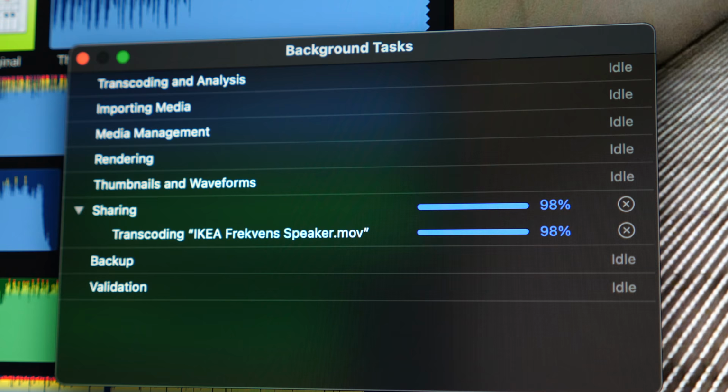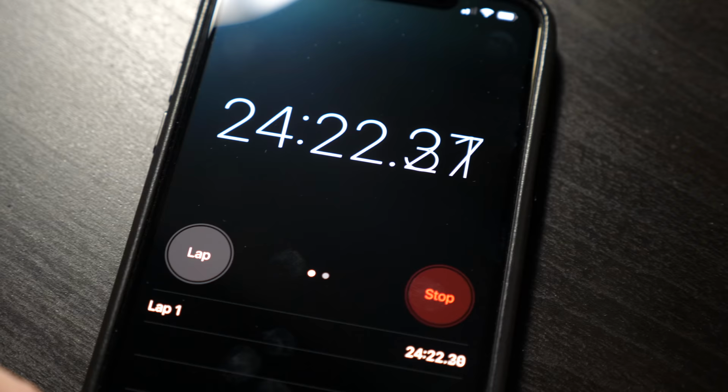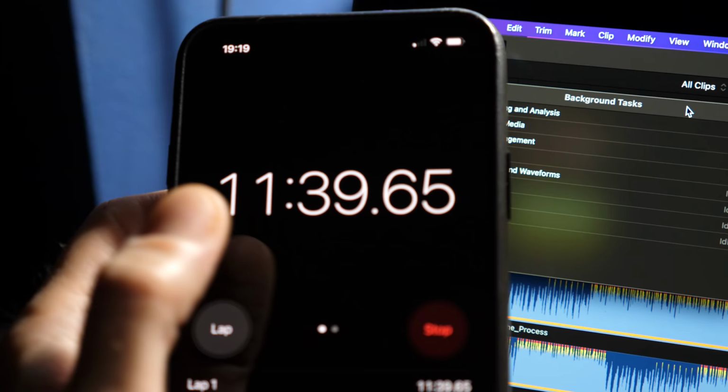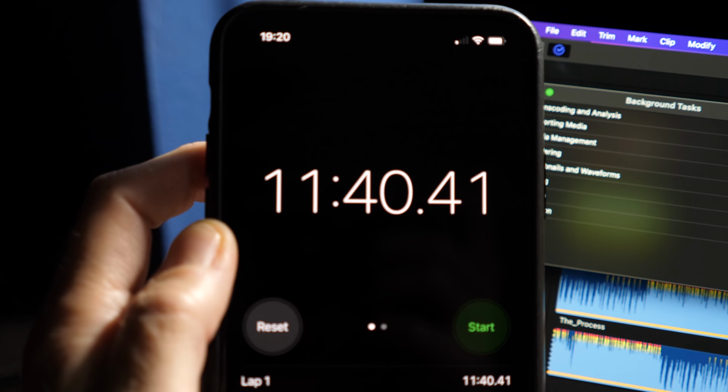The iMac did it in just over 24 minutes, which really is pretty decent. I've generally been happy with its performance, but the M1 MacBook Pro did it in half the time. And that's really impressive, especially considering it has integrated graphics.